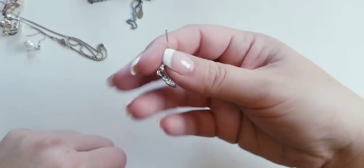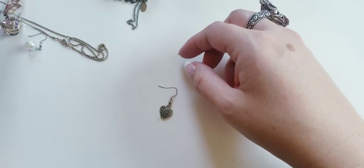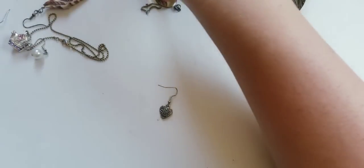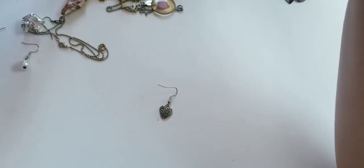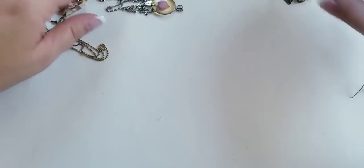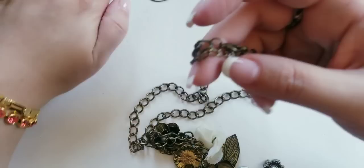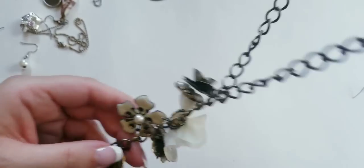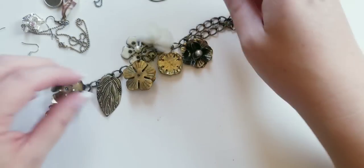I see a heart earring. Maybe there's a pair. I would think for such a small jar that there would be a pair. Okay, I'll put the heart earring to the side. Okay, this is actually a fun jar for 10 bucks. Not too bad.